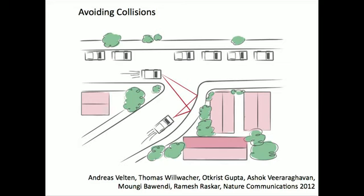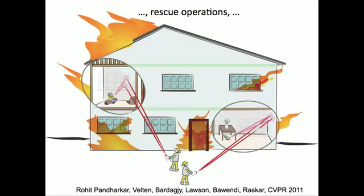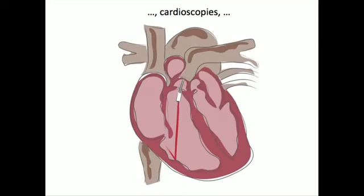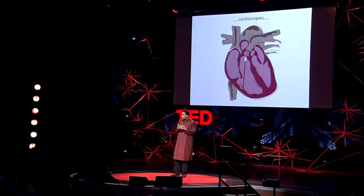Now we have some ways to go before we take this outside the lab on the road, but in the future, we could create cars that avoid collision with what's around the bend. Or we can look for survivors in hazardous conditions by looking at light reflected through open windows. Or we can build endoscopes that can see deep inside the body around occluders, and also for cardioscopes. But of course, because of tissue and blood, this is quite challenging.